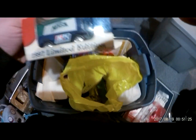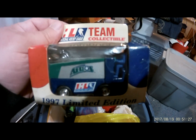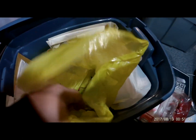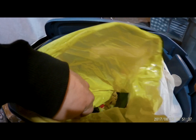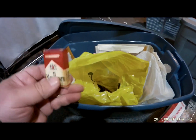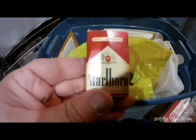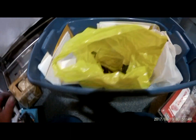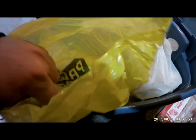All right. Here is an NHL Zamboni. Ooh, a 1977 limited edition Zamboni. I know what that thing does. There's something orthopedic in here, I don't know. It's a tiny box. There are matches in there, but it's a cigarette thing. Don't smoke, everybody. Not good for you.